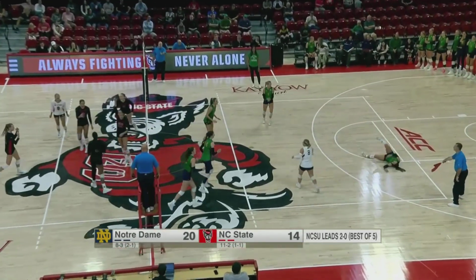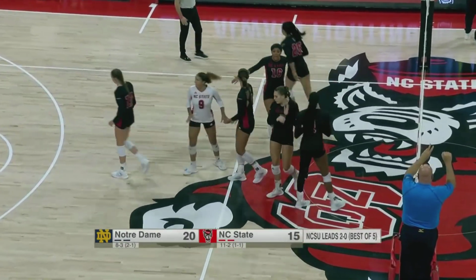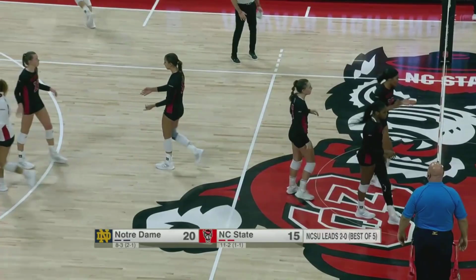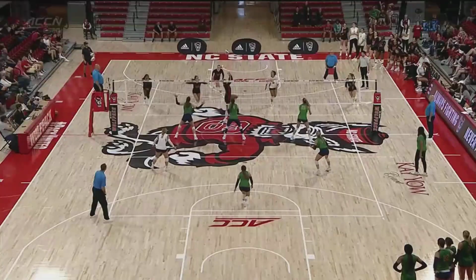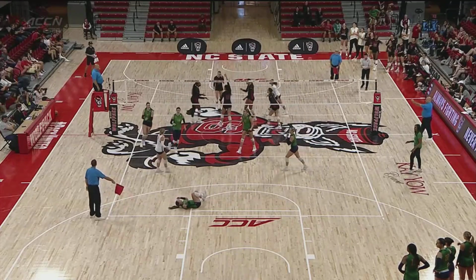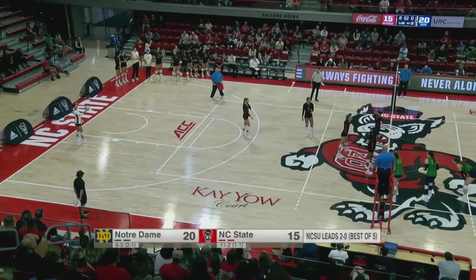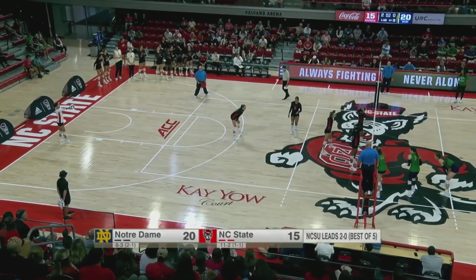Back set. Wow, Williams hits it down line. That's a great angle. Point NC State. Great job, NC State here. You see that they're running the middle behind the setter, making the 2 blockers on the left side of Notre Dame really think about who they're going to defend against.